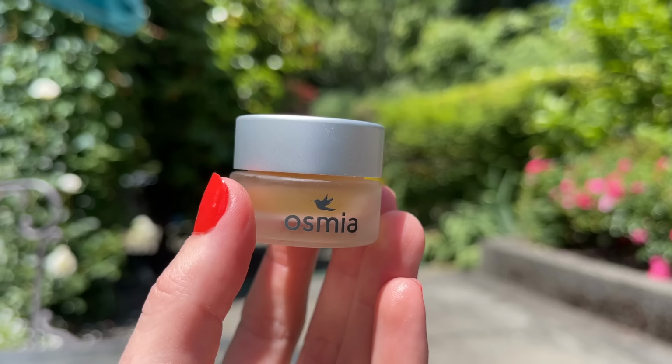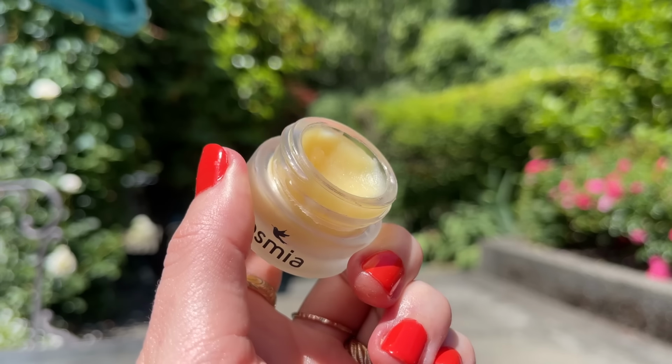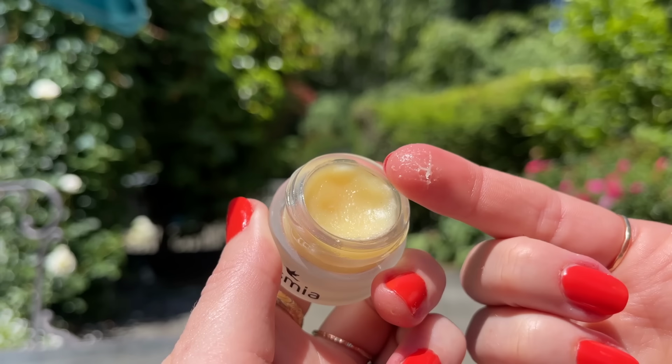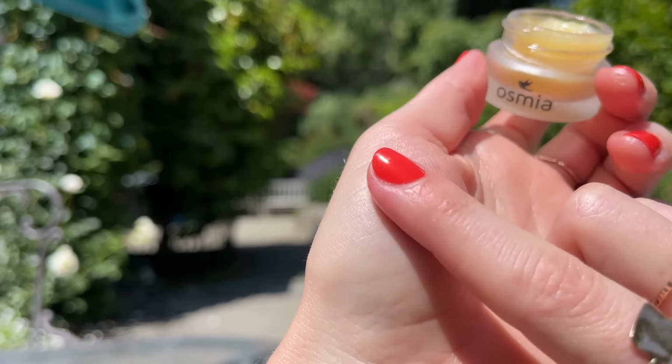Like you have to dig your finger in there and scoop it out and then warm it up on your lips to even get any kind of emollients. So for me, this texture is just way too stiff and too dry, but I could definitely get on board with that because it does melt a little bit upon contact with your lip, but I can't get over the smell. It is a strong bergamot.